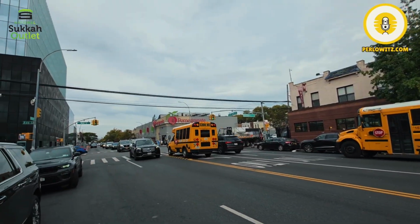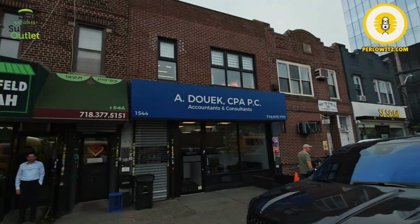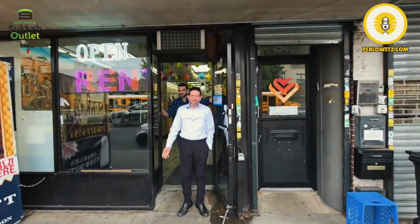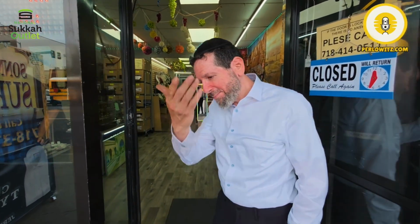We're standing here on Coney Island Avenue, Avenue L, center of Flatbush, by Sonnenfeld's Sukkah. The heart of Flatbush. We got Sonnenfeld Sukkah, the famous sukkah store. Take us inside, erev Sukkos. Let's see what you guys got.